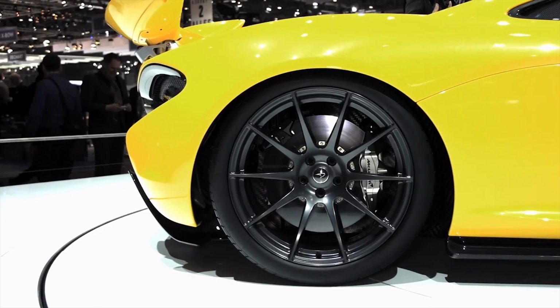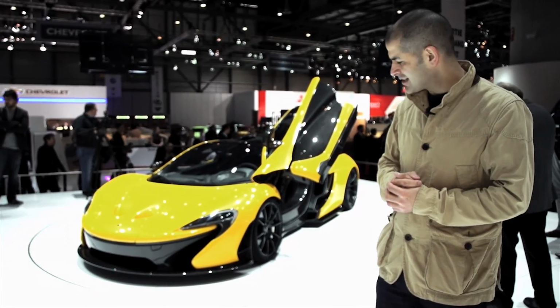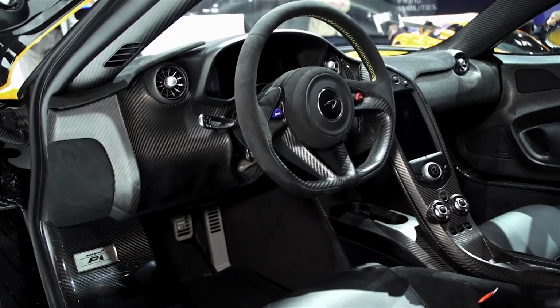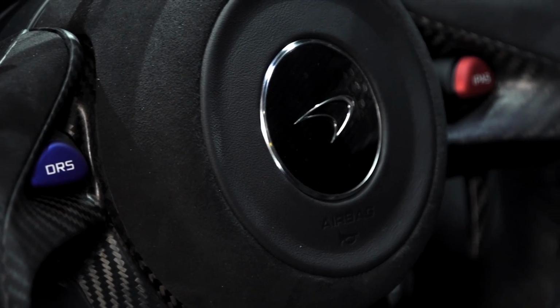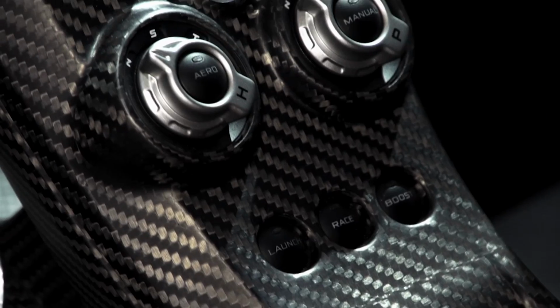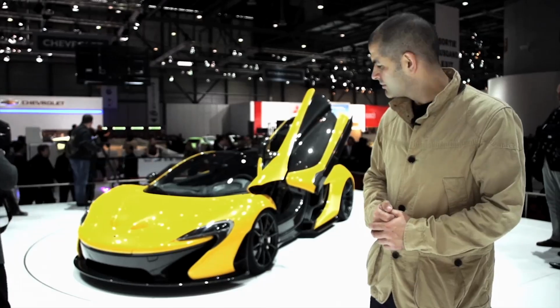It's sitting in track mode at the moment, looks like it's sucking the floor up. It actually is 50 millimeters lower on that ride height. This car will sustain 2 Gs during cornering and braking. I mean, I could just go on and on and on. But the result is surely one of the most impressive cars of the show.